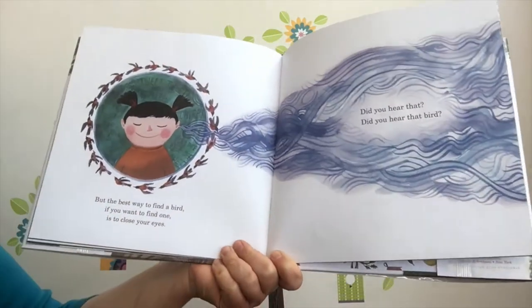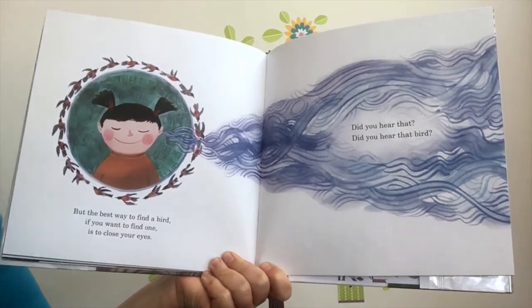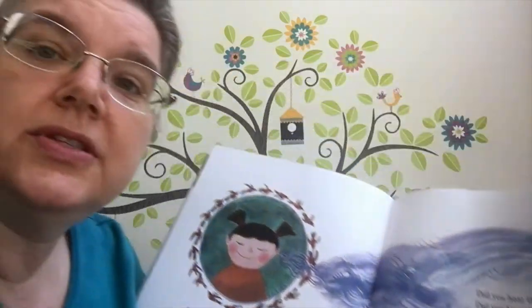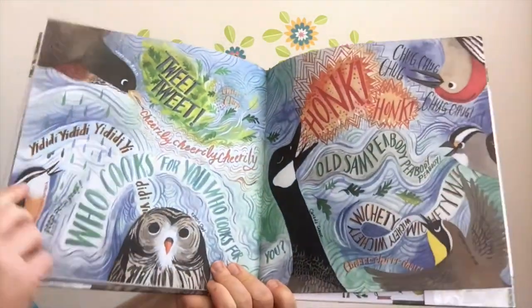But the best way to find a bird, if you want to find one, is to close your eyes. Close your eyes. Why is that? Did you hear that? Did you hear that bird? So sometimes we can just sit outside and close our eyes and we can listen. And, oh, these are some of the things we might hear.